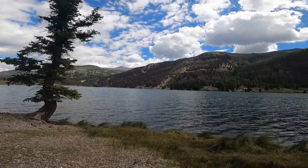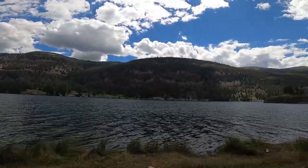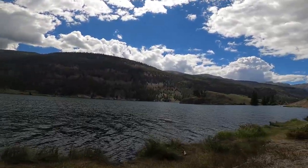So check out this view, guys. This is absolutely crazy. The views along Engineer Pass were absolutely amazing, and I'm sure Cinnamon Pass is gonna be the same way. So let's go get on the trail.